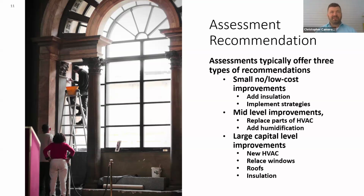And these components, or these recommendations, can range probably from 5 to a couple tens of thousands of dollars, depending on what those recommendations could be, maybe about $10,000 or $20,000 realistically. And then there's large capital improvements. New HVAC system. You just can't get there from here.